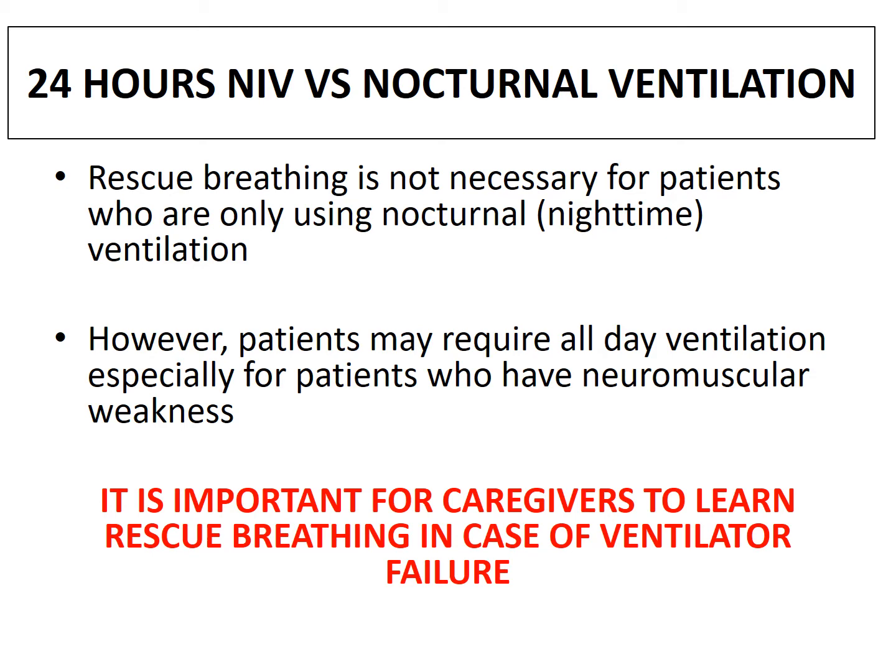As such, if the ventilator were to fail them during either day or night time, it is imperative that the family member or caregiver knows how to perform rescue breathing.